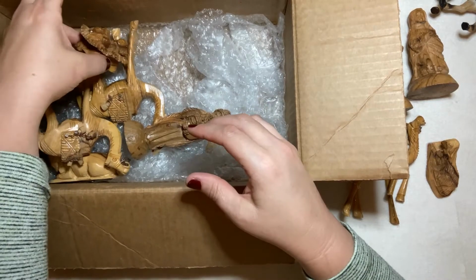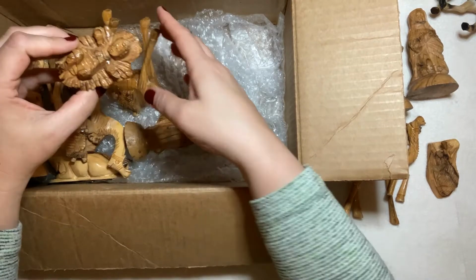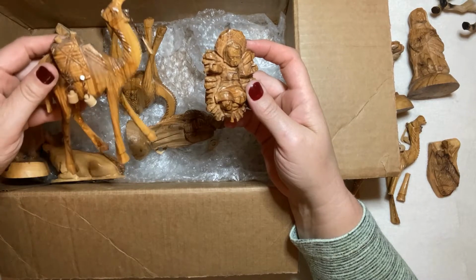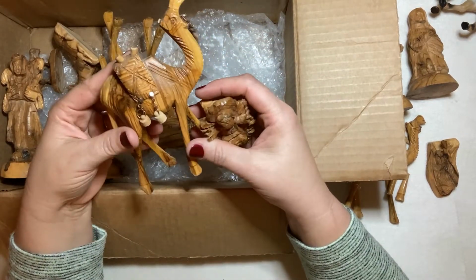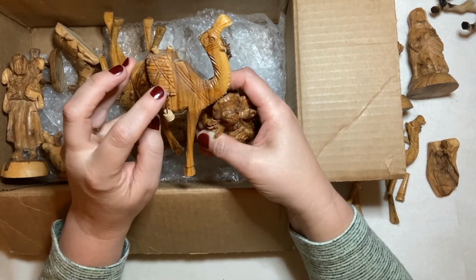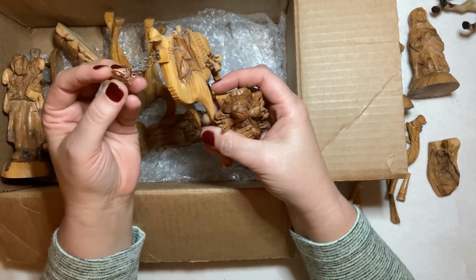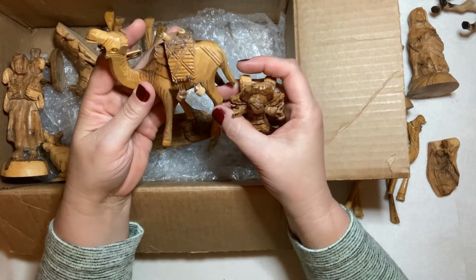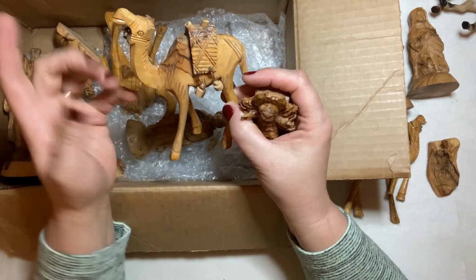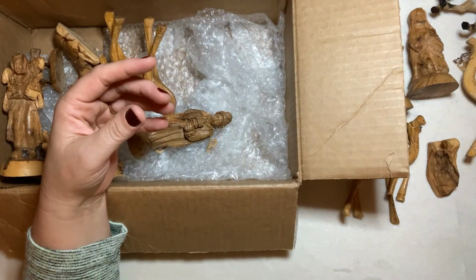See, this right here, that shouldn't be happening. These pieces should have been individually wrapped. But it is what it is. Okay, so this camel is in great shape. He's got a lot of shine to him. I think these are little nails or little brads that are holding these doodads on. I don't even know what that is, what it's supposed to be, but it's interesting. They're cool. And again, it just seems like something my grandparents would have in their house from going to Israel or something, or their friends going and bringing something back.